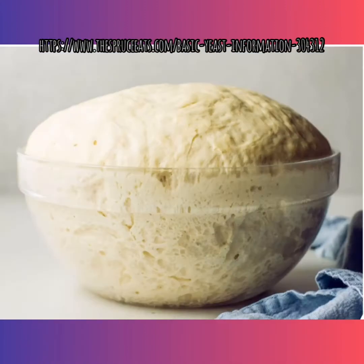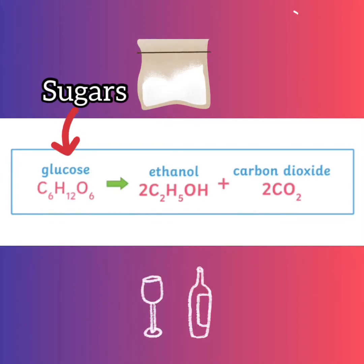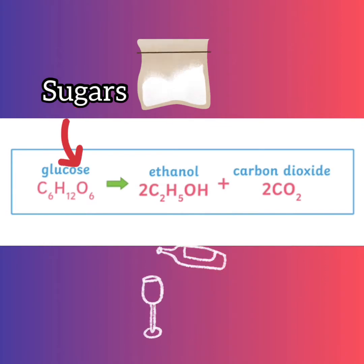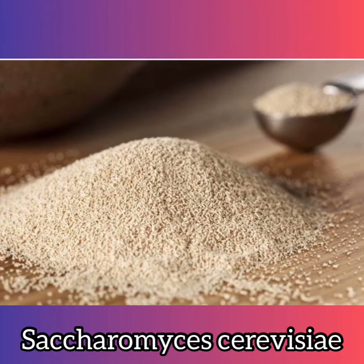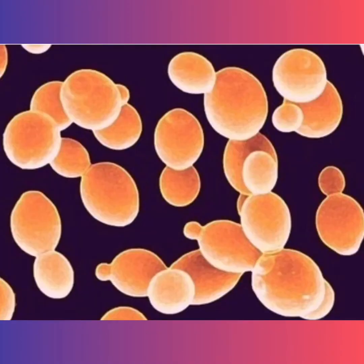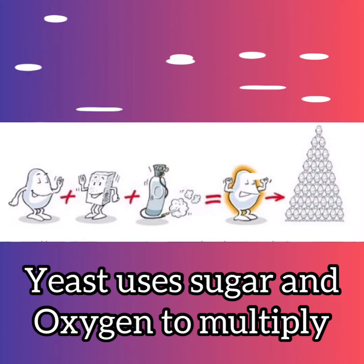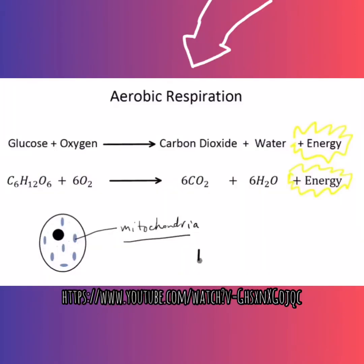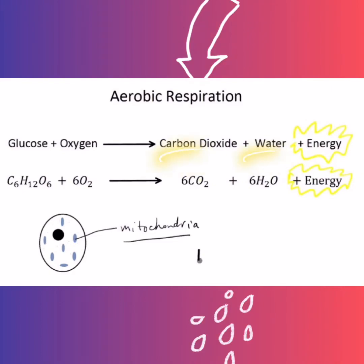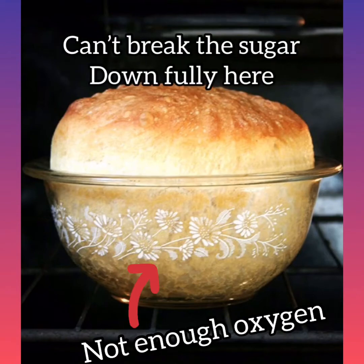This process is known as fermentation, which converts the sugars off the bread into carbon dioxide and alcohol. The most popular type of yeast in the baking industry belongs to the species called, and brace yourself, Saccharomyces cerevisiae, meaning sugar eating. Living yeast uses the sugars and oxygen to multiply and sustain itself. If the yeast has sufficient oxygen, as part of aerobic respiration, it would break the sugars into carbon dioxide and water. But in a bread, there isn't sufficient oxygen, so it can't break the sugar down fully.